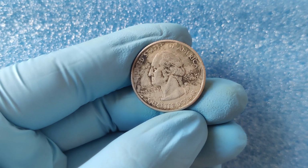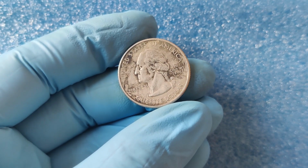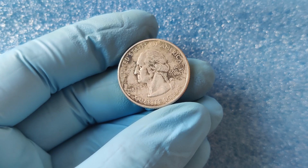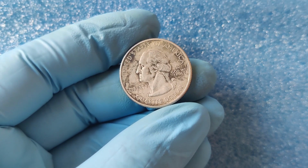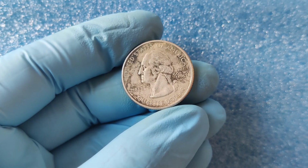1787 was, after all, a crucial year in American history, with states joining the new union, and it's possible the date could have been used in a different context, possibly to commemorate something significant. However, the specifics remain shrouded in secrecy.